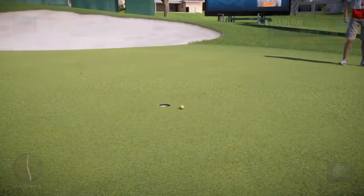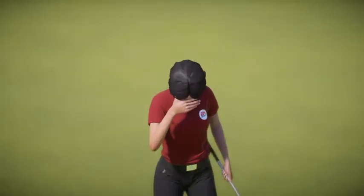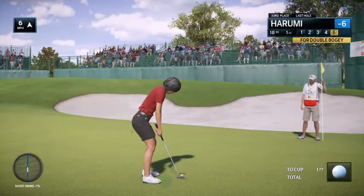Now, as they say, 300-yard drive, one shot. Miss a short one, also one shot. And that's painful. Tough hole has this now for double bogey.